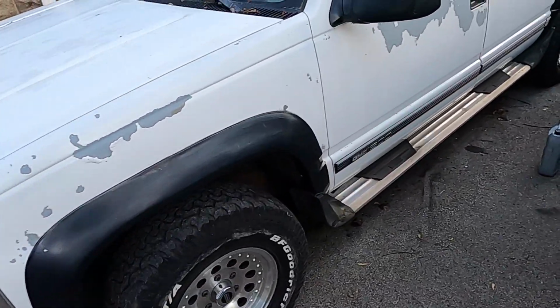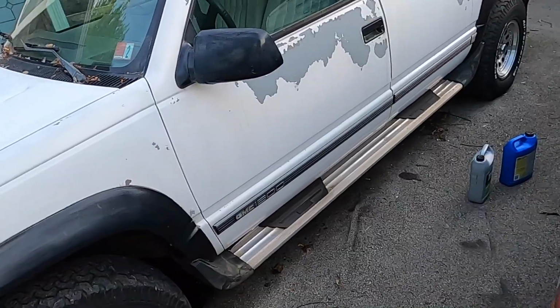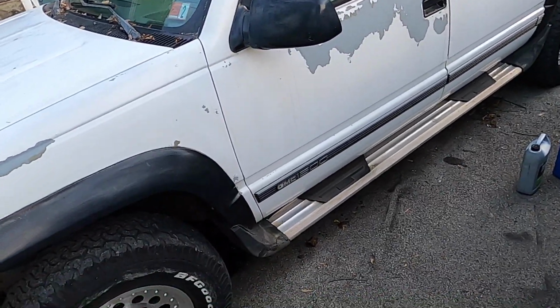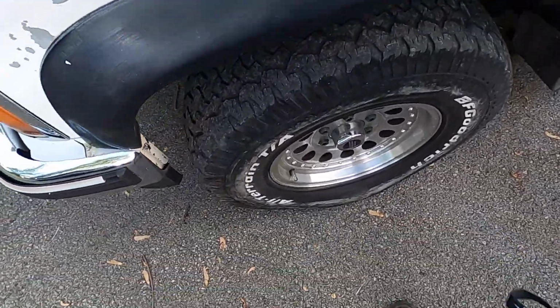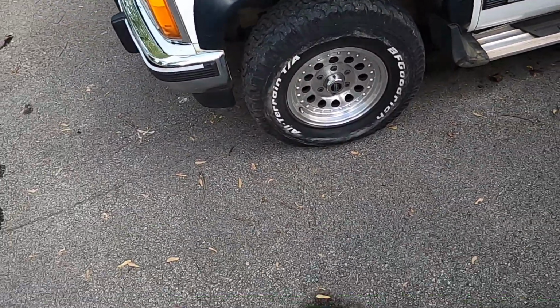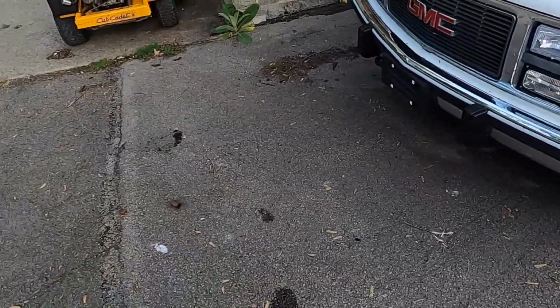This thing is so dead, it wouldn't even lock the doors again when I shut it off and tried to turn the key. And this tire is almost flat again, so yeah, needs a little love. It'll get it though.